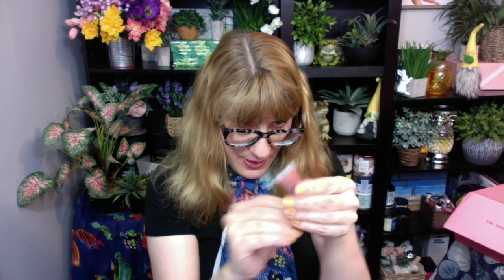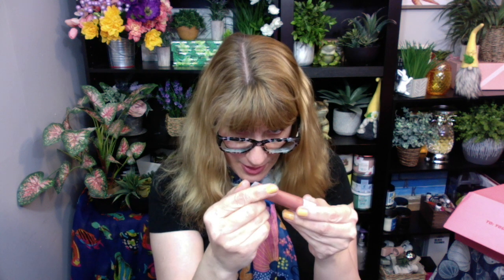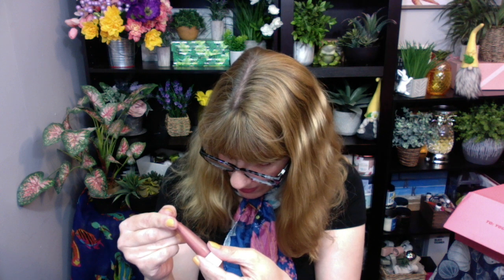Then we got the Lauren Conrad lip gloss. Does it have the shade on here? Oh my gosh, this is so tiny. In Dawn. I'm like, I cannot. Look at how tiny this is. I can't read that very well. Let me see what this looks like. Oh, that's pretty. It's kind of like a brick shade. I always like the nice brick shades. Put a little bit of this on. I don't think this has a scent to it. It's pretty though. Look at that. I kind of perked up.